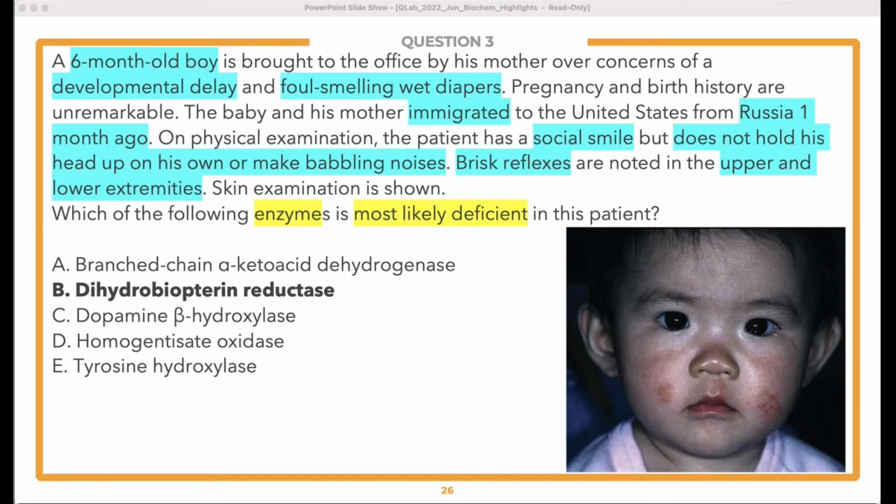D, alkaptonuria, that's a disorder of tyrosine metabolism due to the deficient enzyme activity of homogentisate oxidase. And that will lead to arthralgias and urine darkening with time, but not so much the musty odor and the signs and presenting symptoms we see here. C, dopamine beta hydroxylase, that's involved in the making of norepinephrine and epinephrine. And if you're deficient in that enzyme, you're going to present with severe hypotension, hypothermia, or hypoglycemia. A, we talked about. B, we know that's our correct answer with PKU.